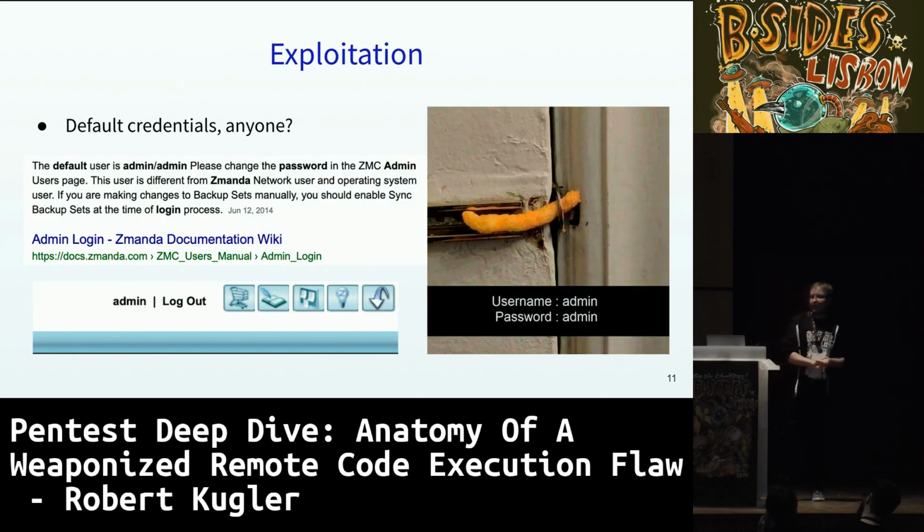But first of all, let's just Google. We Google a little bit for it and have a look. Are there any default credentials? Because that's usually the first thing that you do when you see a login form. And you're always wondering, did they actually change the default credentials? And yeah, of course not. The default credentials are admin. I think that's very creative. And they also documented them in their public documentation, so that's pretty cool. It's basically the first Google result.